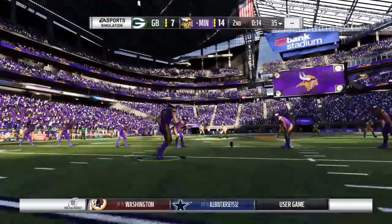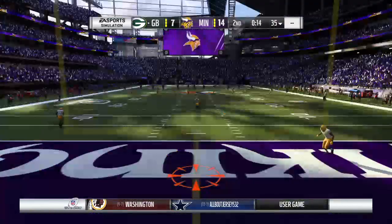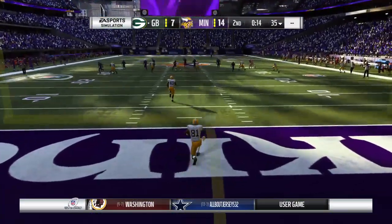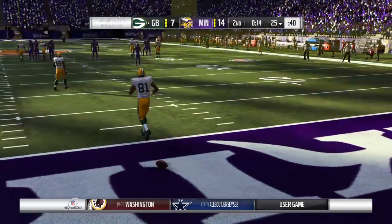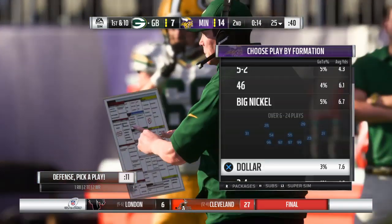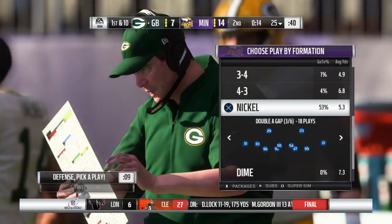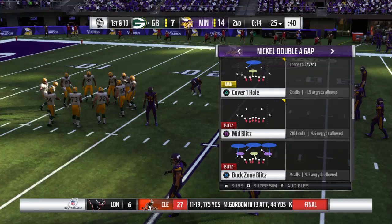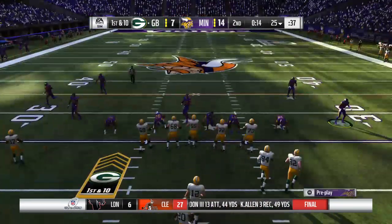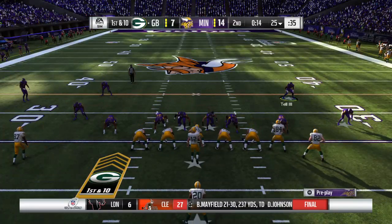Carlson now to kick this one away. Gets fielded in the end zone. And not wanting to risk anything here late in the half, he'll just take a knee and they'll bring the football out to the 25. 14 seconds, all that's left to this first half as they come up on first down.